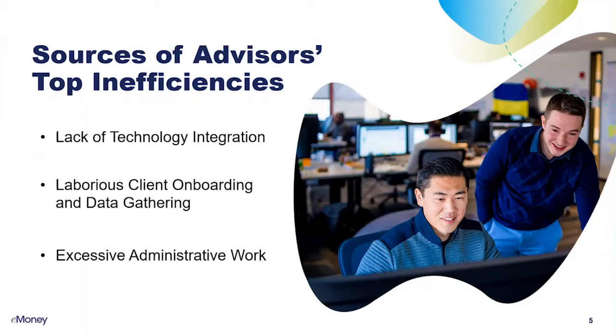If we take a look at each one of these individually in depth, we'll see there's a tech-driven solution for each, as well as a way for advisors to really reinvest the time that they're saving and put that back towards revenue-generating activities. And enterprises have a lot to gain here. Even small increases in efficiency at the advisor level, scaled across an entire firm, can yield pretty impressive gains in profitability as well as improved client experience.